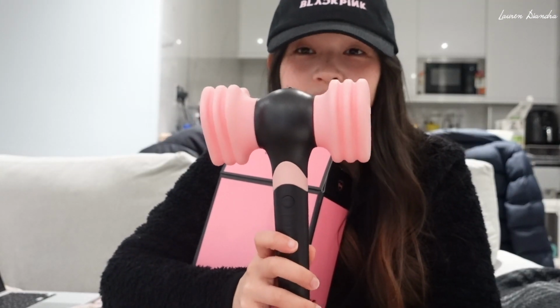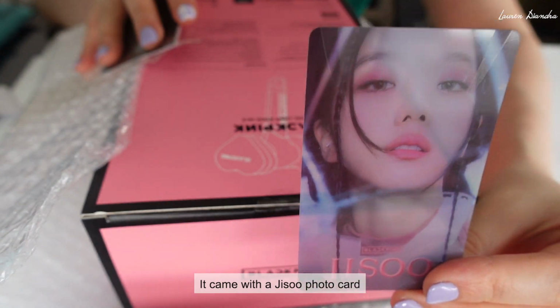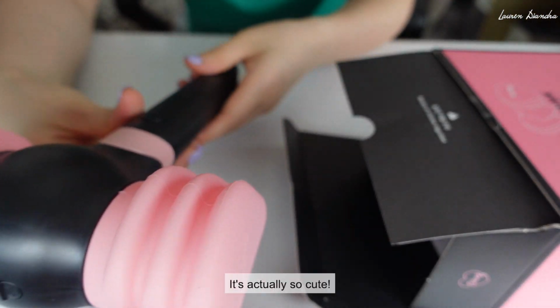This is what the light stick looks like, and you can control it on your app, and I'll play a quick video showing you how to set it up. It came with a Jisoo photo card. It's actually so cute.